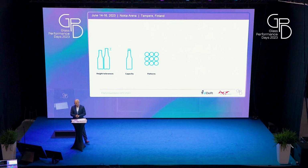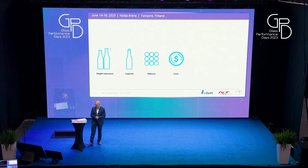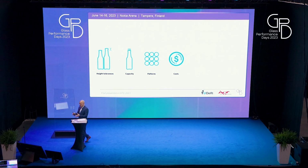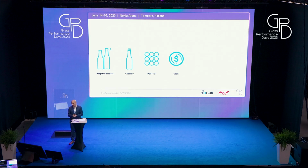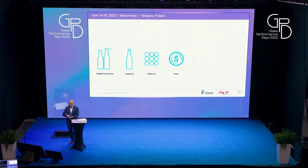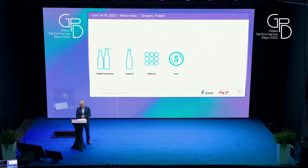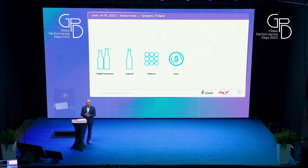Now, the cost is always important, of course, to think about. This is something we haven't really dived much into yet, but we can imagine that it could be labor intensive if you haven't found an easy method yet in order to create such columns, for instance. But it's also something that we can come up with in order to make it more feasible in the future.